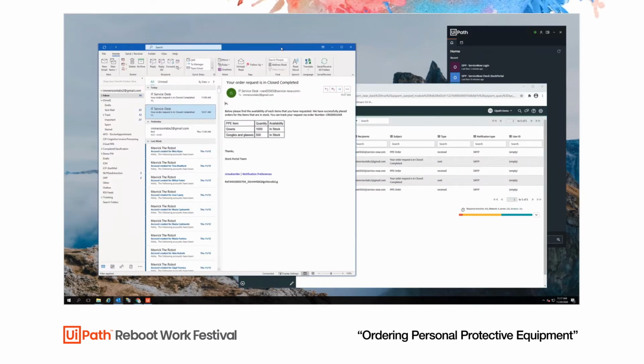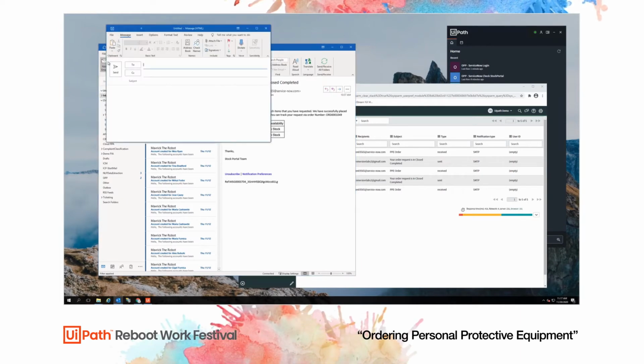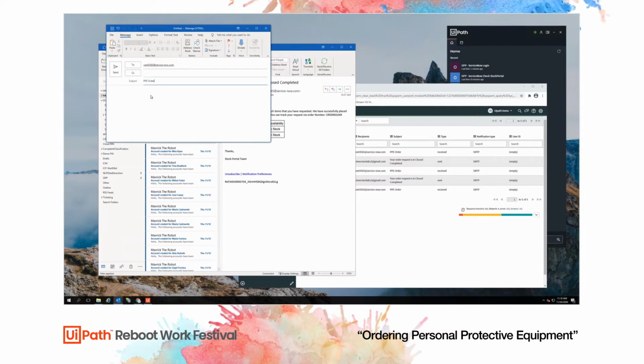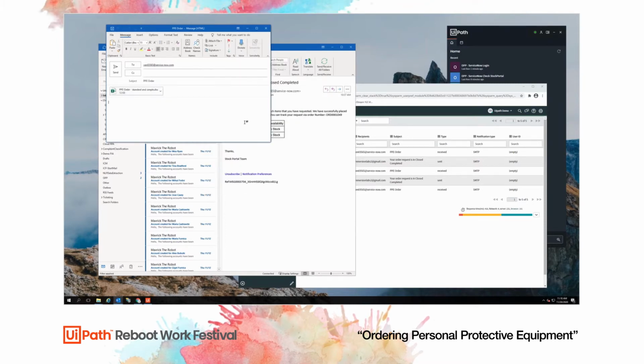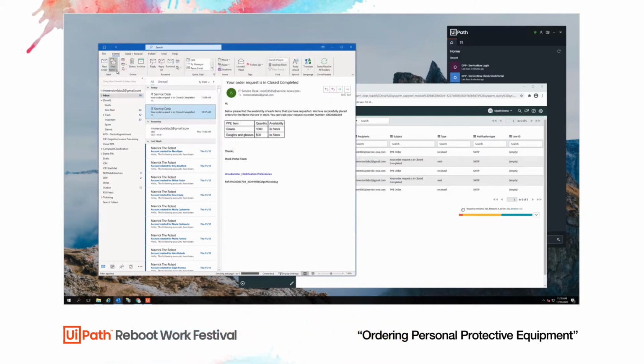To do that, we will need to make requests via email. So let's do this the simple way first. We are just going to send a new email. We'll call it PPE order. And we're going to attach an Excel file. Now, this is the best case scenario where the order comes in a very structured way. I'm just going to send the email.